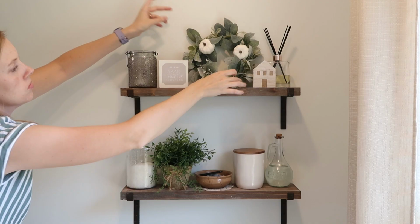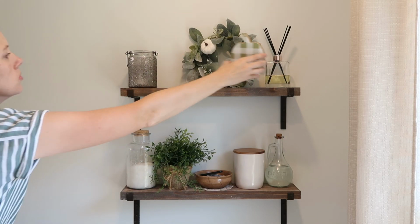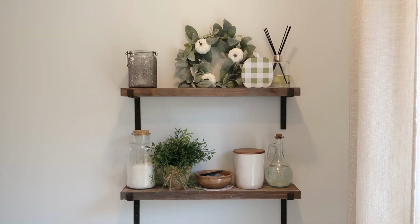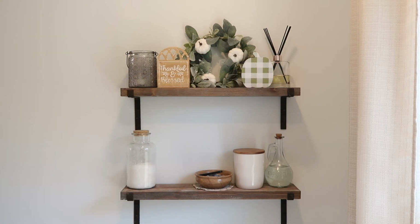And then I'm really going to switch out some of the pieces here on my shelves. I'm adding a miniature wreath, a couple of little signs, and a new ceramic pumpkin that I picked up from Hobby Lobby this year. And I absolutely love how it turns out.